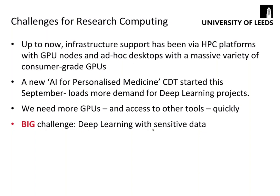So I'll leave you on this one. The biggest challenge that we've got at the moment is how to do deep learning, scale what we manage with HPC, but with data that's deemed sensitive. And most of the time, this is live patient data that we might be using for diagnosis. So that's it. That's just a bit of a flying visit through everything we're doing at Leeds. That's about 20 minutes. I've kept within my time.